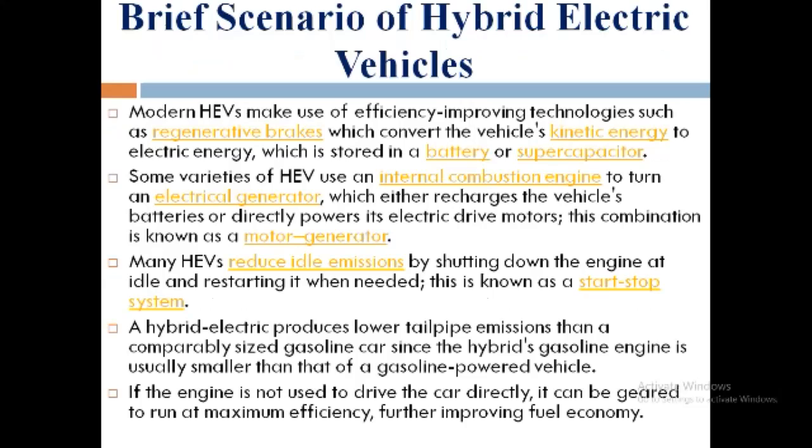Then, a brief scenario of hybrid electric vehicles. Modern HEVs make use of efficiency improving technologies such as regenerative brakes, which convert the vehicle's kinetic energy to electric energy, which is stored in a battery or supercapacitors. Some varieties of HEV use an internal combustion engine to turn an electric generator, which either recharges the vehicle's batteries or directly powers its electric drive motors. This combination is known as a motor generator. Many HEVs reduce idle emissions by shutting down the engine at idle and restarting it when needed. This is known as a start-stop system.